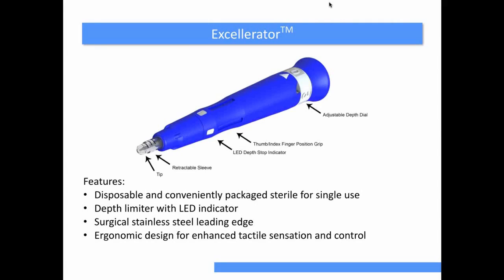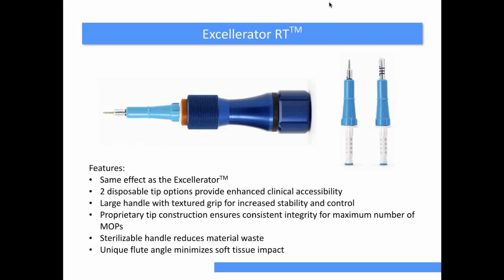So let's talk about the Accelerator RT. This particular device has a disposable tip, and I know in the orthodontic community they're very happy with having disposable tips. Me, I like the one-time use. I'm happy with the Accelerator itself, but some of the orthodontists or some of the GPs that are using it across the U.S. right now, they like to have the disposable tips, and it's very great.